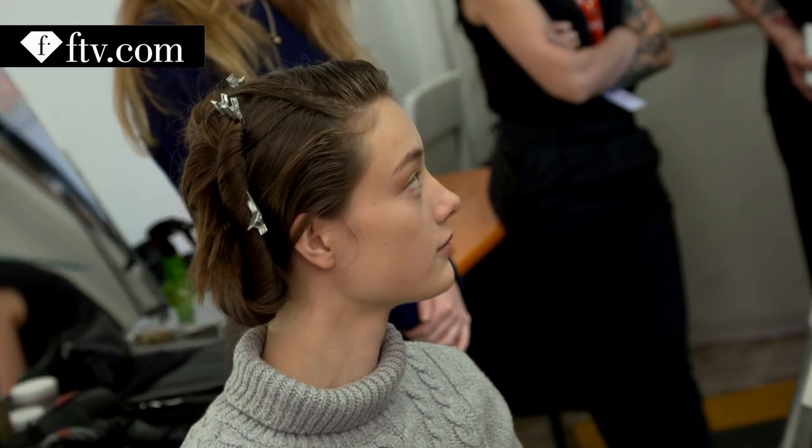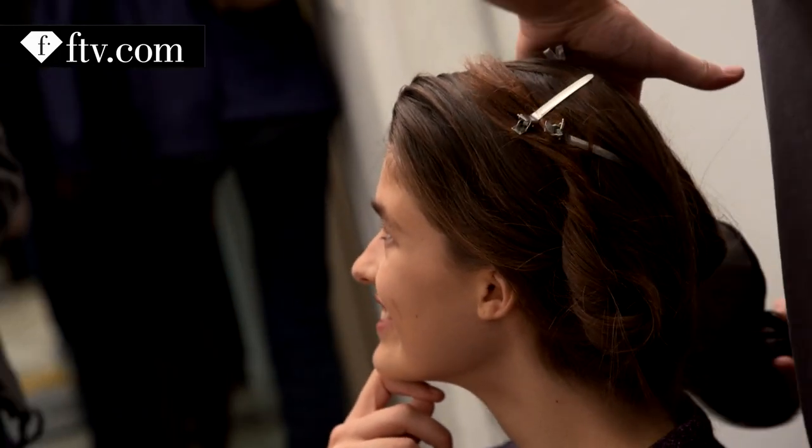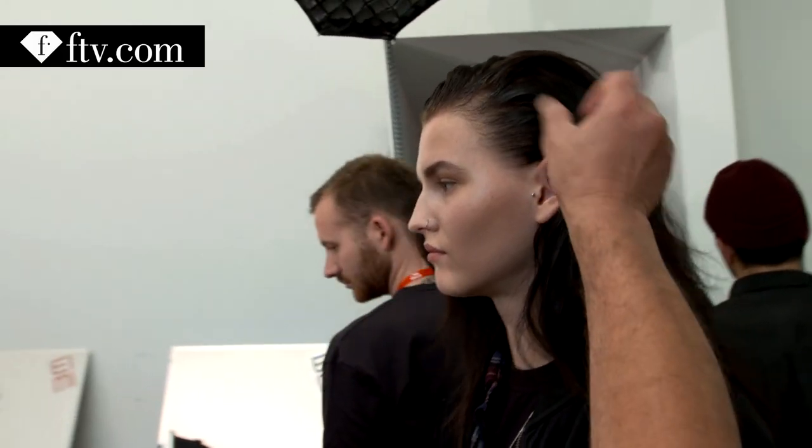There's a nod to kind of like 70s and 80s glamour. And that really is basically the shape of the hairstyle, where it's pulled back over one ear and it falls slightly onto your face on one side. That's that kind of feeling.